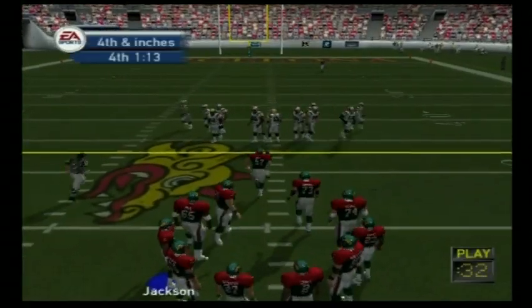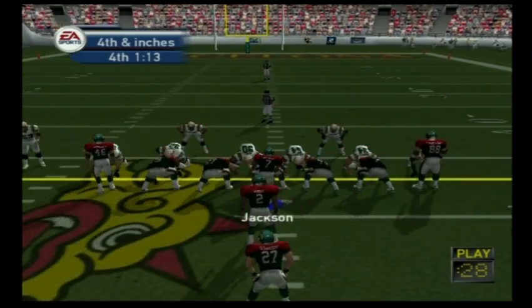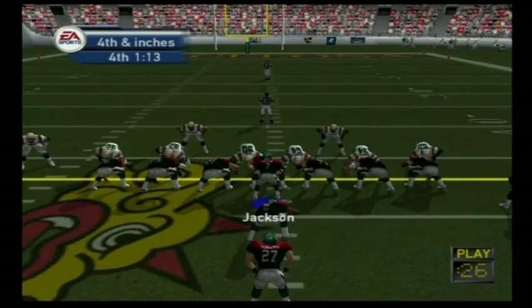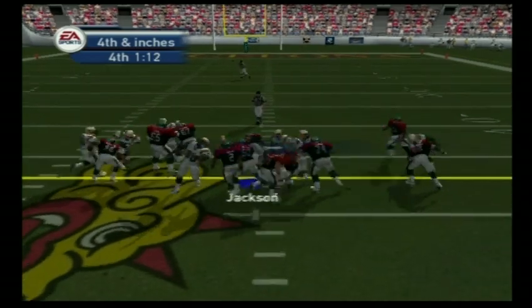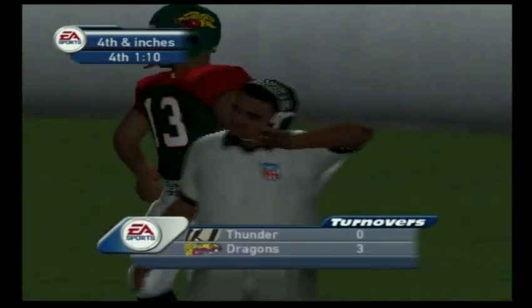Fourth and inches. We're just about down to 1 minute. Washington stops him dead at the 47. Yeah, they were right there to jump on the ball.